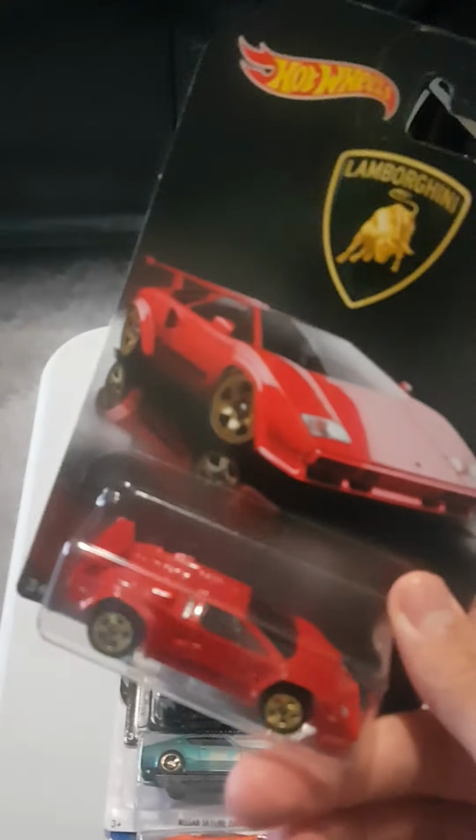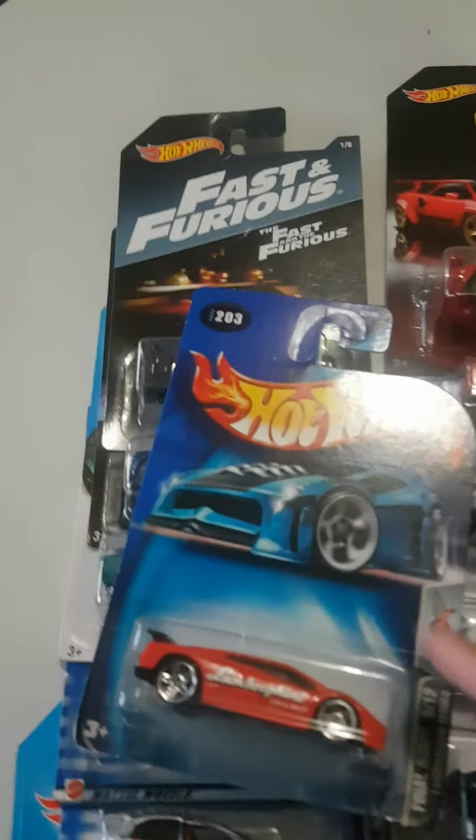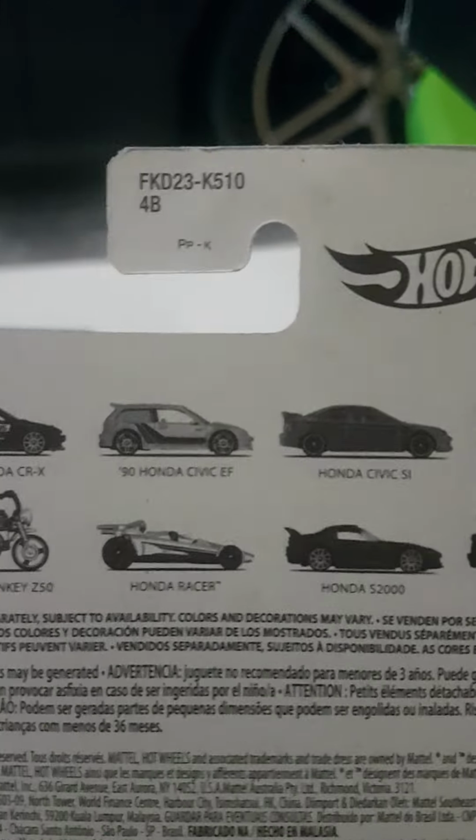Got the red Countach. Pretty straightforward Lamborghini set. A good one actually. Final Run Diablo. Very cool. Honda Series CRX, another set I struggled to find when it came out. Didn't find this one. I think a local toy store actually stocked them a few years after they were released, and I found the yellow Civic. And eventually, I just gave up on the set. So yeah, that'll probably go to another local.